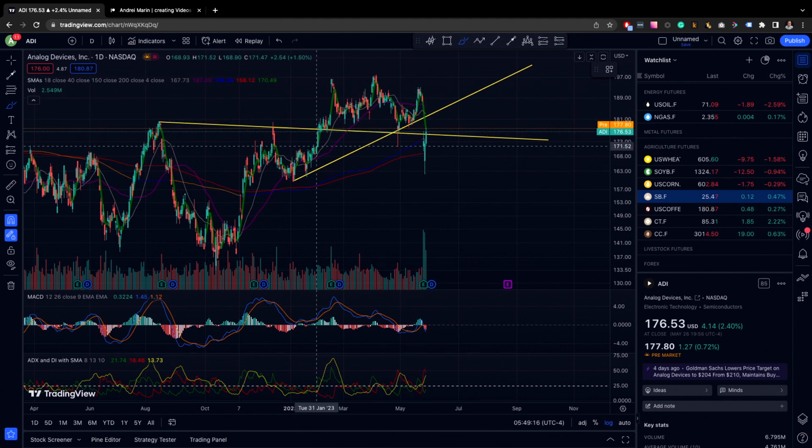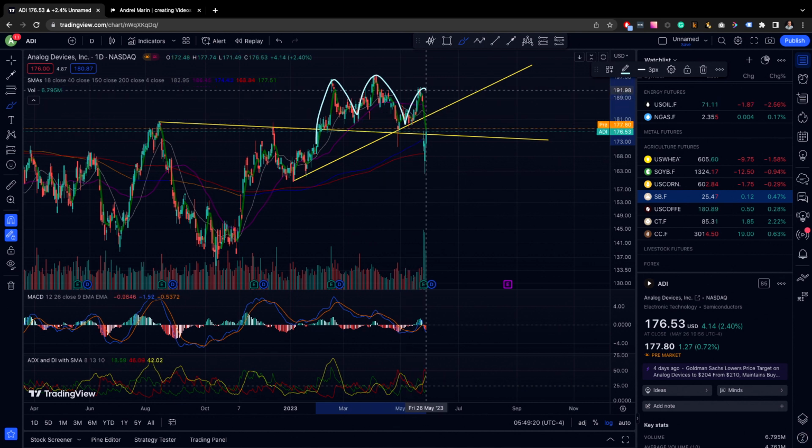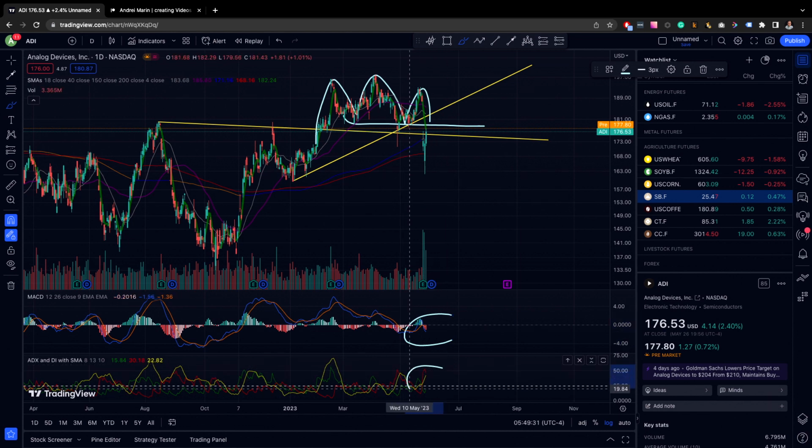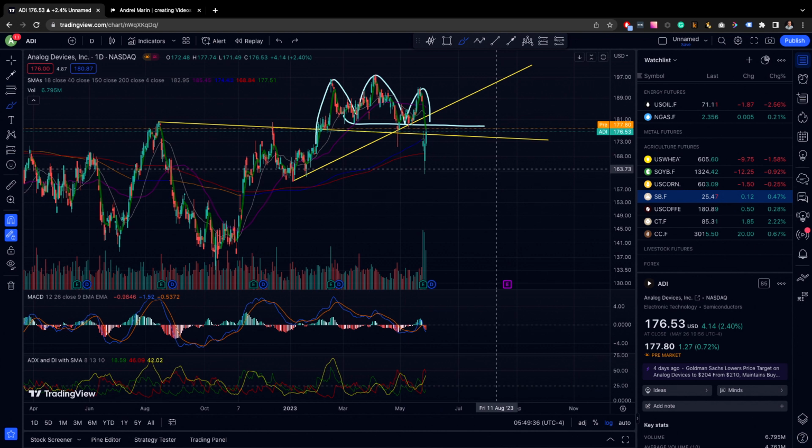And what I was also looking at is that it looks really much like a head and shoulders pattern as well. And we obviously gap down beneath all of these. The MACD looks terrible. The ADX and the red DI, which represents selling, again, absolutely horrible. So, well, horrible for the long side, but excellent for the short side. So I'm gonna take a trade here.